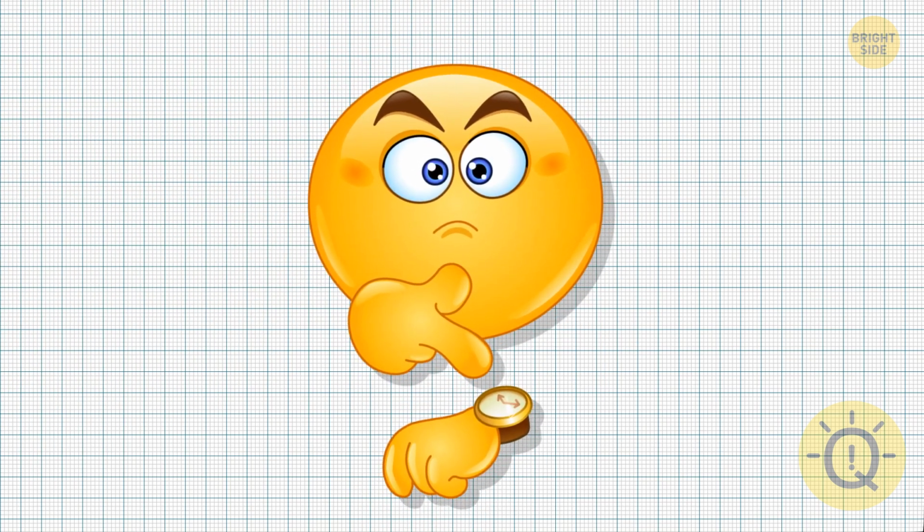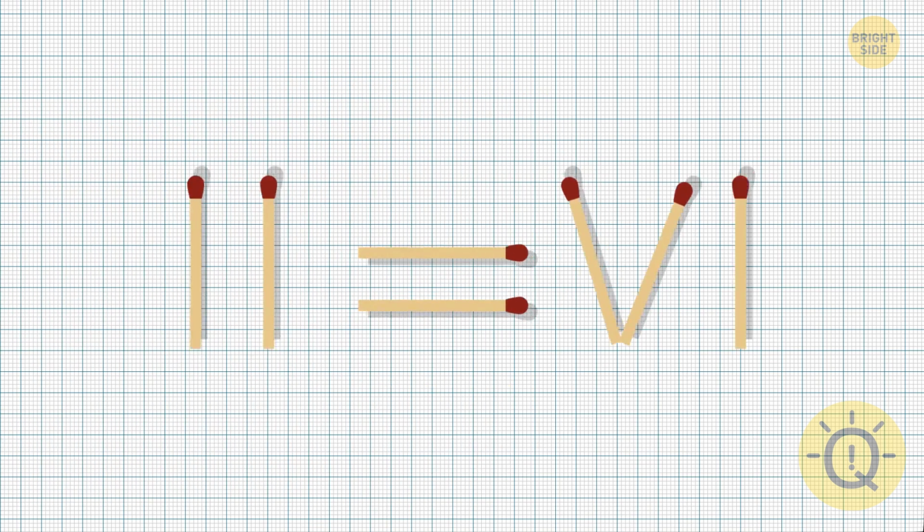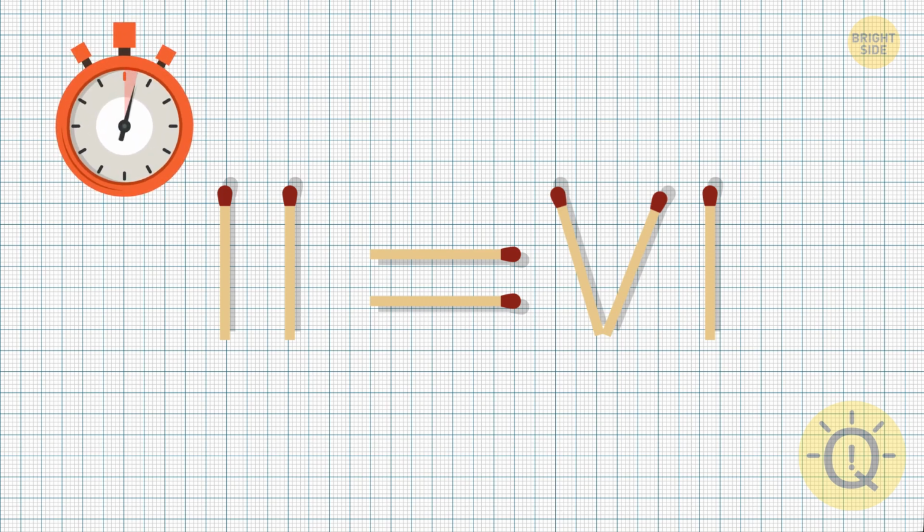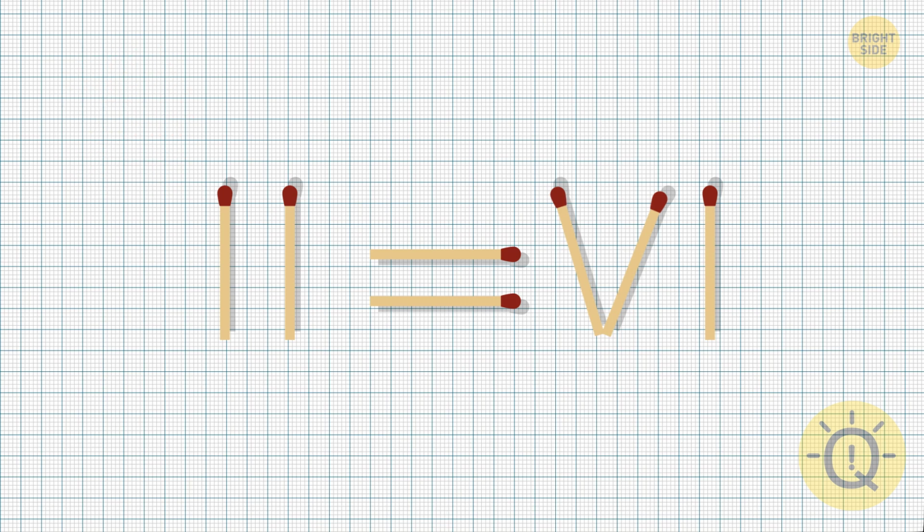All right. Now I've got a puzzle for you. See if you can solve it in 10 seconds. You have an equation made of matchsticks, which reads 2 equals 6. You need to move just one matchstick to make the equation true. The timer is set. Again, this is a puzzle, so there's no conventional solution to it.